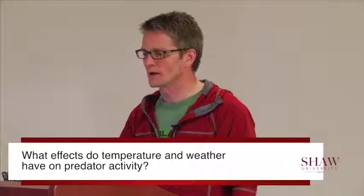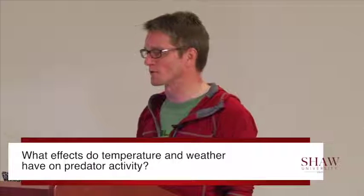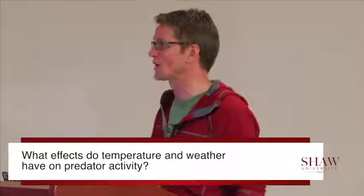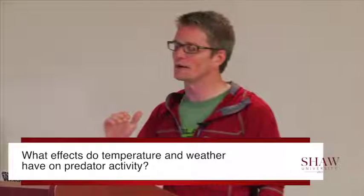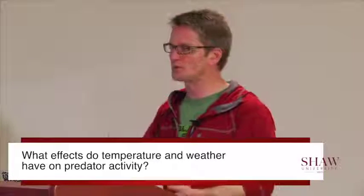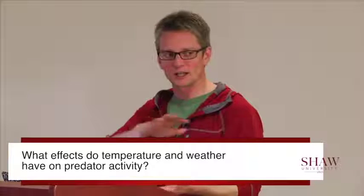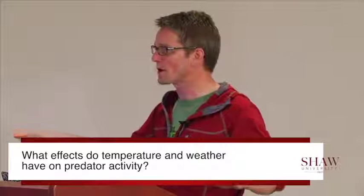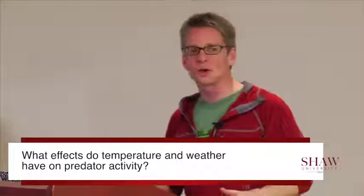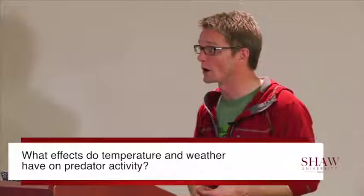One of the things I found in New York when I was running some camera traps up there is that the snow level would really affect how much they moved around. If there was deep snow, they wouldn't be very active. But if we'd get a little icy crust on it, and they could run around on top of the snow, then they'd be everywhere. So that really affected their locomotion. But we don't really know.